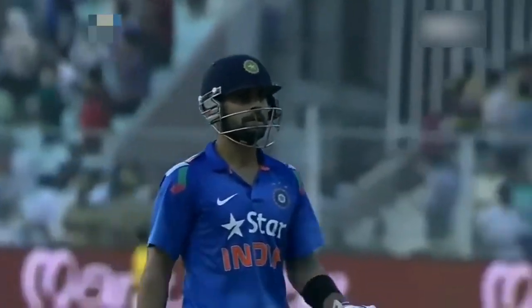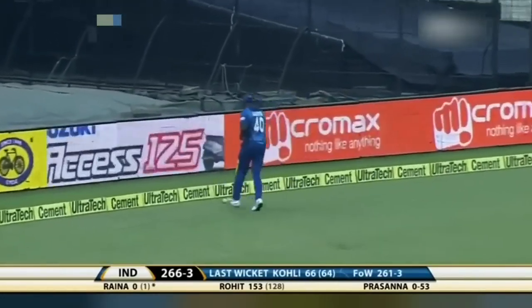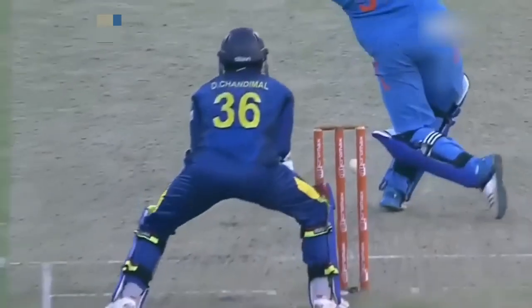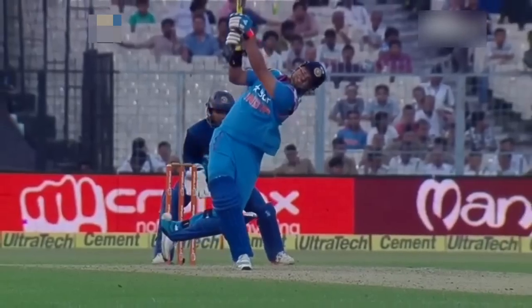He's unhappy, but unfortunate. He was looking good and just starting to make a move, Virat Kohli. He's got away with it. He got away with it, and Prasanna knows it. No chance for the keeper, Chandimal. The inside edge took it a long way away from Chandimal, and that's the good fortune that Raina is getting here with this particular shot. Big inside edge. Didn't get to the pitch of the ball, it spun a bit, just taking it from the middle of the bat onto the edge.